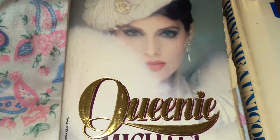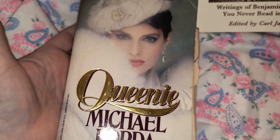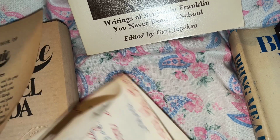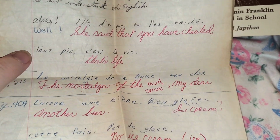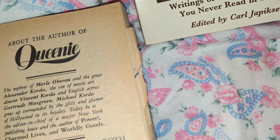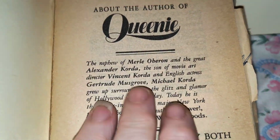Now, this one, so this is Michael Korda, and the book is called Queenie. Now, this one, I have a piece of paper in here that a friend translated all the French for me. Didn't he have gorgeous handwriting? So it does have my name in it. I read it. I loved this book.